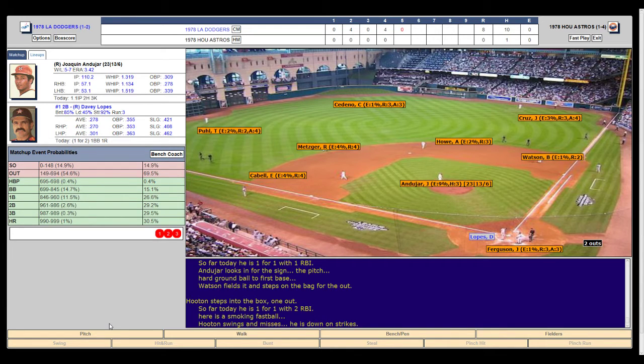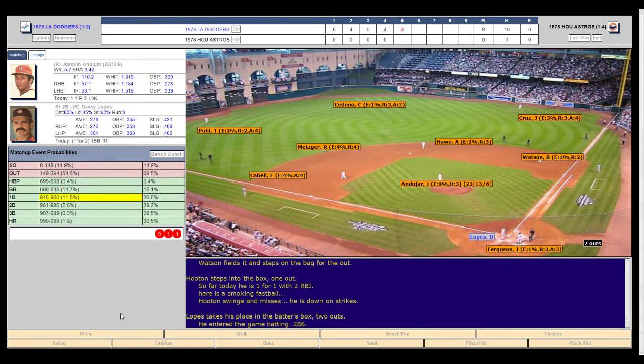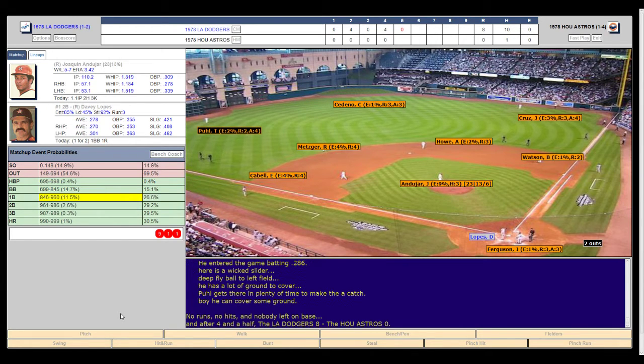Davey Lopes steps to the plate. He's 1 for 2, 1 walk, 1 run scored. Lopes needs a 6.95 or higher to reach safely. Andahar sets and delivers. 2 outs, no one on. 9-1-1. That's a single into left field for Davey Lopes. He's now 2 for 3. And he could turn that single quite easily into a double.